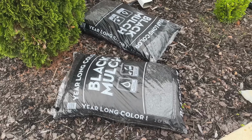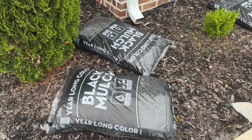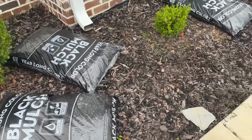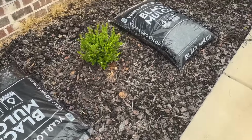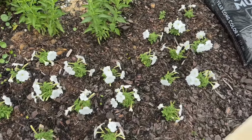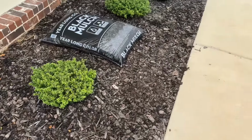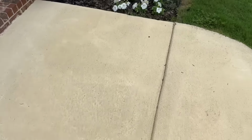Fast forward to present time. I hope that wind isn't too bad, but I left y'all on the last video and told y'all I was coming out here on Saturday morning to help Drew with the yard work. So we have lots of bag mulch, black mulch, 50 bags to be exact. And then we have planted some of these petunias. We'll talk about that later. Showing you this right now. Let me show you.